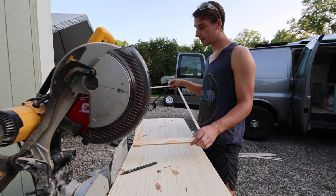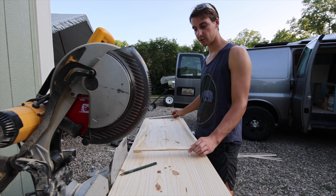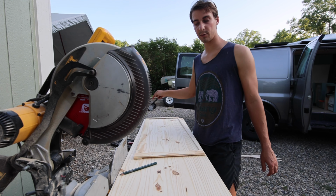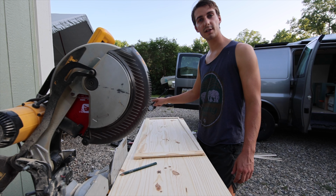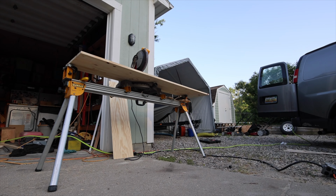I made my countertop template with a little piece of scrap wood. Now I'm gonna set it right onto our countertop and trace it out, and then I'll cut our countertop with the jigsaw, and it should be good. Alright, I just marked out my countertop template, and I'm going to have my dad cut it with the circular saw because he cuts a little bit straighter.